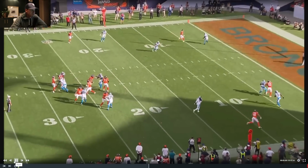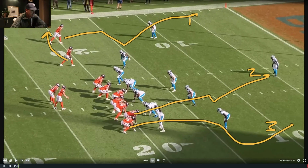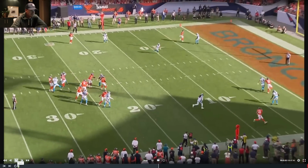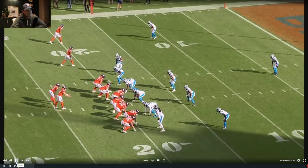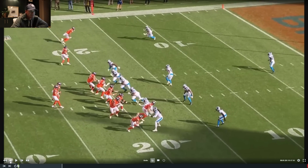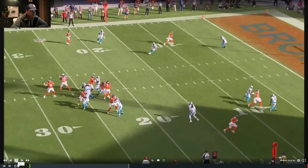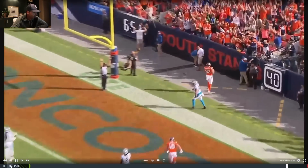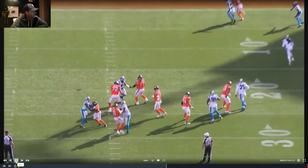Panthers are bringing pressure. And Bo works the progression. You can see his eyes start to the left, gets off of it. I think once he feels that safety leave the middle of the field, right? He feels that safety go flying out of there. And then he says, you know what? I've got one-on-one on my stick nod, and it's exactly what this play's drawn up to attack.